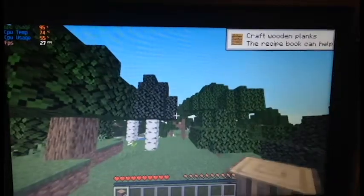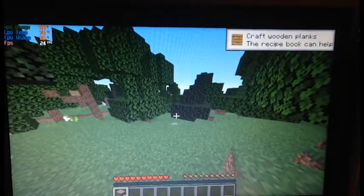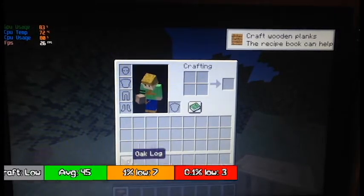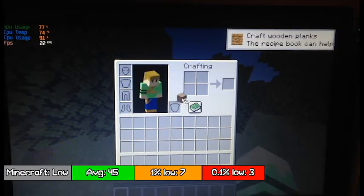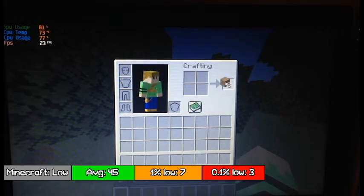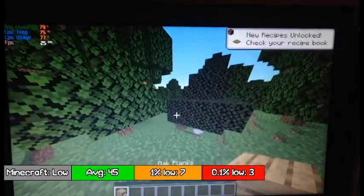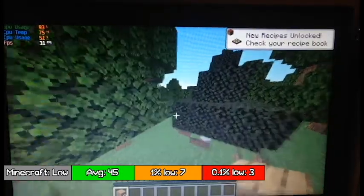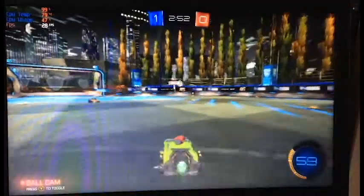First up, we have Minecraft. Sorry about the screen glare, but I don't have a capture card, and my camera was being kind of temperamental. Minecraft achieved an average of 45 frames per second with 1% lows of 7 frames per second and 0.1% lows of 3 frames per second. But the 0.1% and 1% lows are due to the CPU being hit really quite hard when loading it.